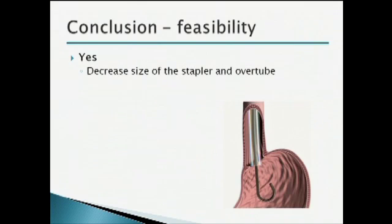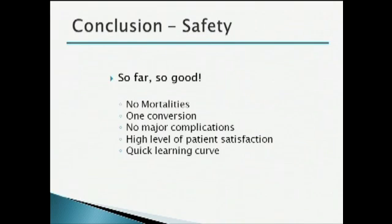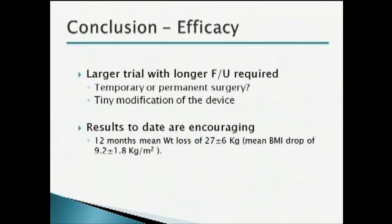So in conclusion, it is feasible to do this procedure. So far the results are looking very encouraging. What we want to highlight, with regard to efficacy, is that we did see a significant drop in BMI over the 1-month period. It does, however, raise the question as to what role this procedure will have in the future. Is it a temporary or permanent approach to a problem? And we must take into account the modifications that have been done, or will continue to be done over time, to enhance this further and further.